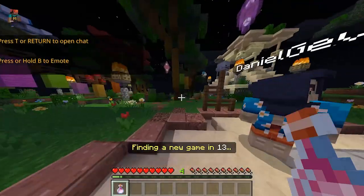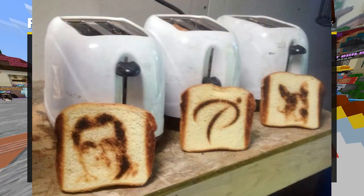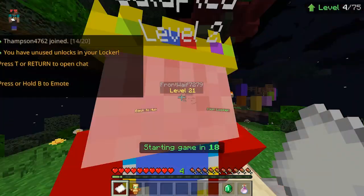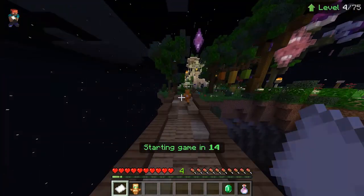Selfie toaster. So this is a toaster where you upload a picture of something, and then the toaster will burn that photo into a piece of toast. They honestly look pretty terrible, but I mean, what can you expect? I'd say they're alright for a toaster.